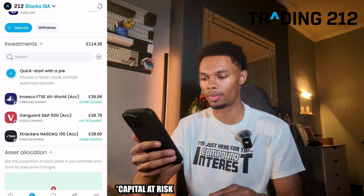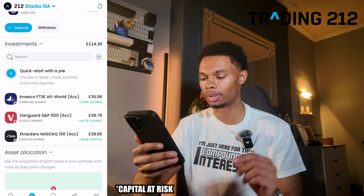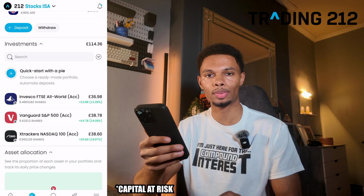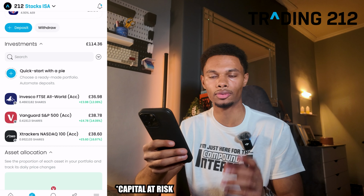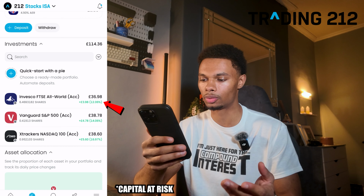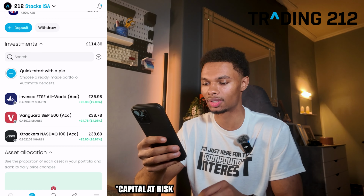Then my second best performing fund is my Vanguard S&P 500 ETF. This has provided me with a rate of return of 14.06%. And then last but not least, we have FWRG, which is Invesco's FTSE All World Fund. And that has provided me with a time-weighted return of 12.06%. So yeah, all 3 funds have performed really well over the past 6 months, if I'm honest.